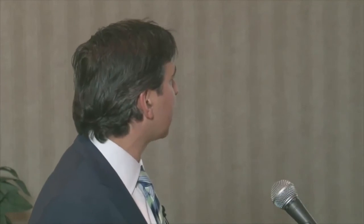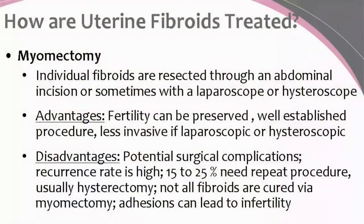It can be done either through your vagina, which is called hysteroscopy, or it can be done laparoscopically, where the doctor will put in small probes through your belly and basically blow up your belly and cut the fibroids out that way. How they do this is through the techniques that we described, and there are a few advantages and disadvantages to this type of procedure.